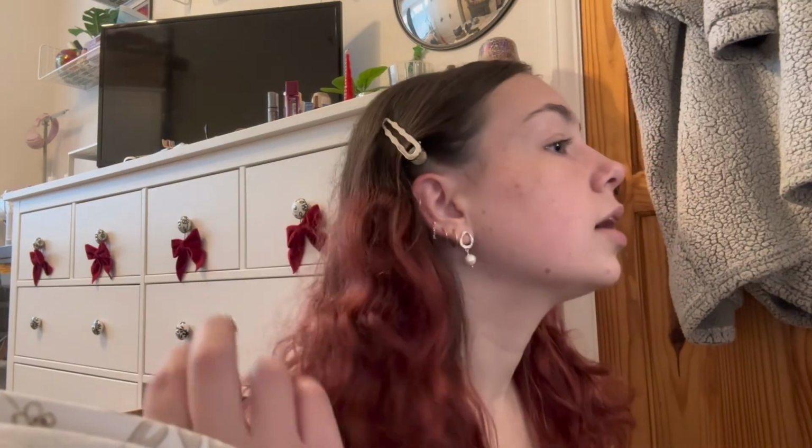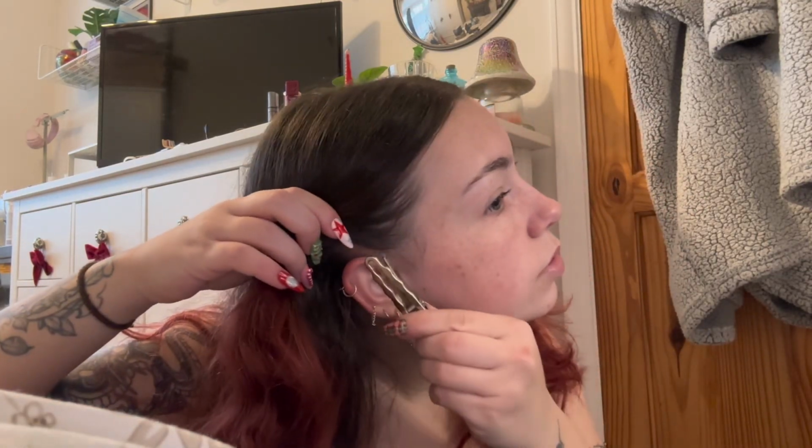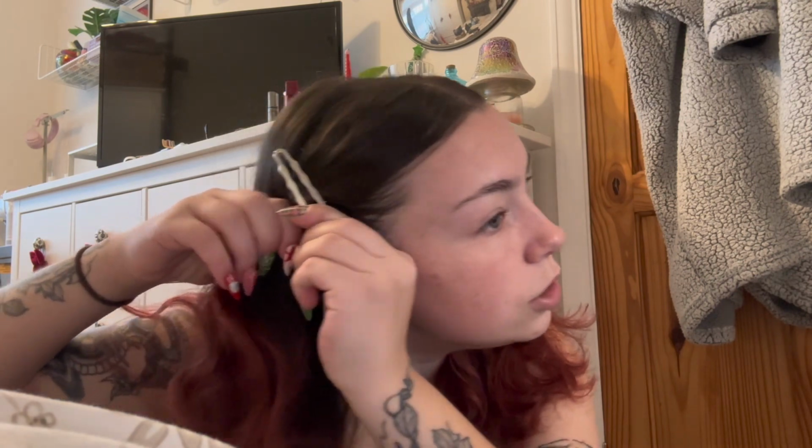But like I said yesterday, I'm considering popping to a few more charity shops and seeing if I can source some more fabrics, some more lining fabrics. I'm not actually going to get properly ready today. I'm not going to put makeup on or anything. Also, we're on the floor. This is how I get ready every day.